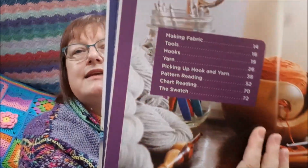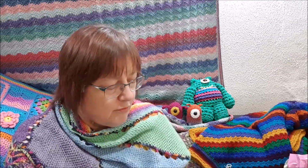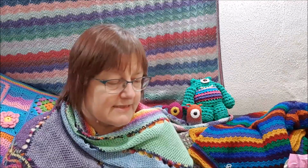But one of the first things that he says is here, look, making fabric. We're making a fabric when we crochet. And who would want a stiff, well, you might need a stiff fabric for something stiff, but using the appropriate hook and yarn to make the fabric that you want is really, really important. And he goes through all of this, goes through all the tools and things like that.